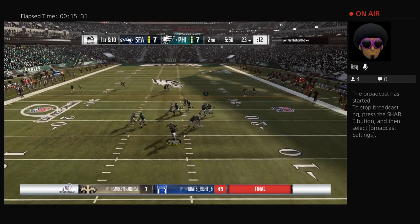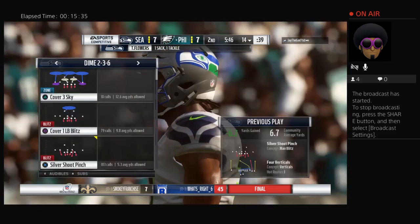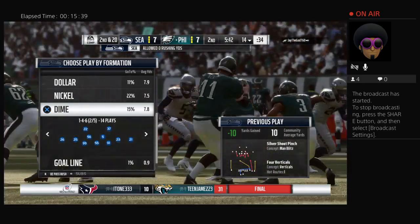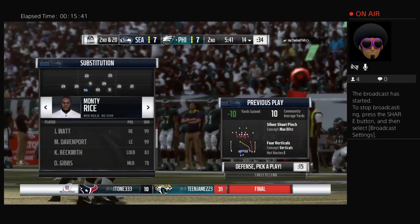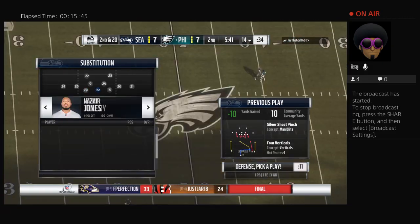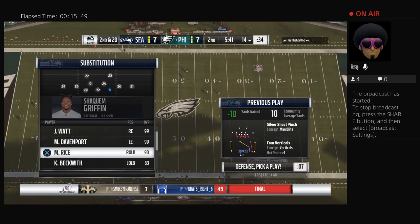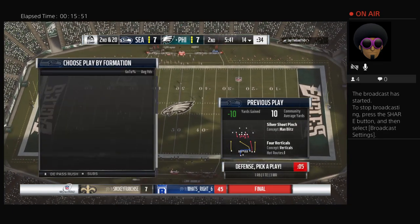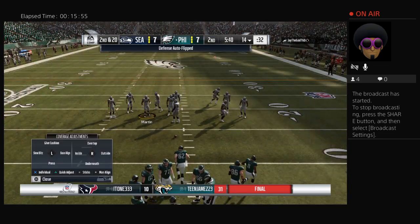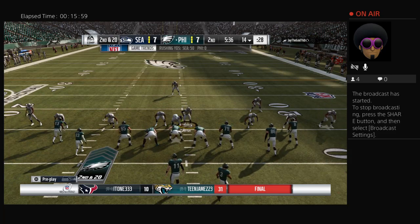They'll try and start this drive in the air. And he's going to be grabbed and pulled down. Well, so much for setting the tone of the drive offensively. Giving up a big sack that loses that kind of yardage, not a great start. And the job becomes twice as difficult now. After the sack, it's 2nd and 20.